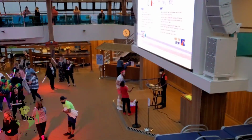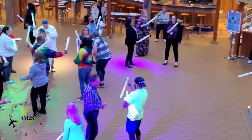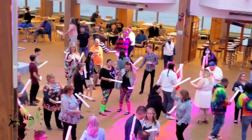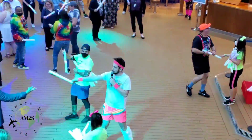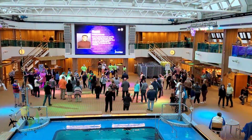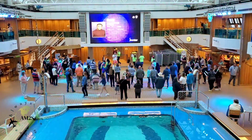So later that evening, we had a glow stick dance party. I didn't get to really participate or stay over here that long because I was actually headed to dinner. It was our last elegant night for dinner, so I really wanted to just hang out with my table mates because they were really fun to hang out with during the cruise.